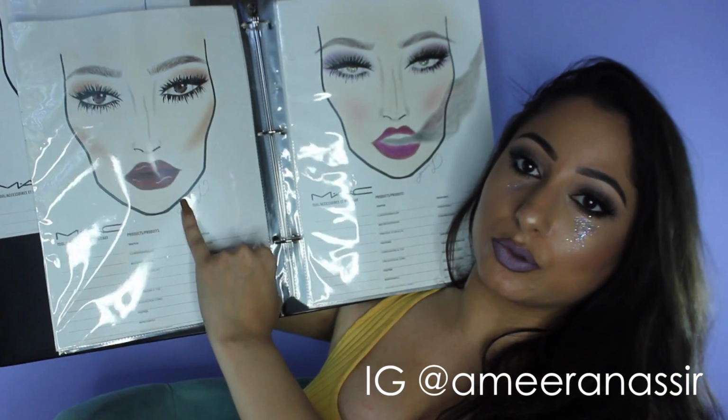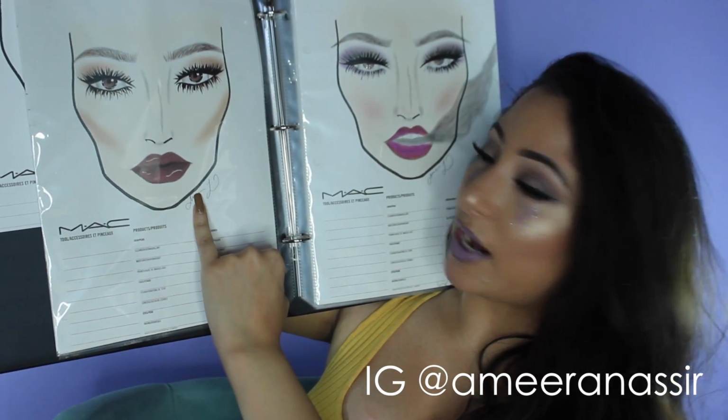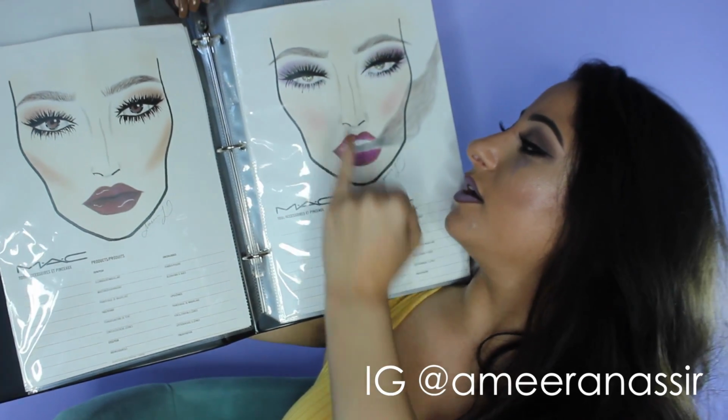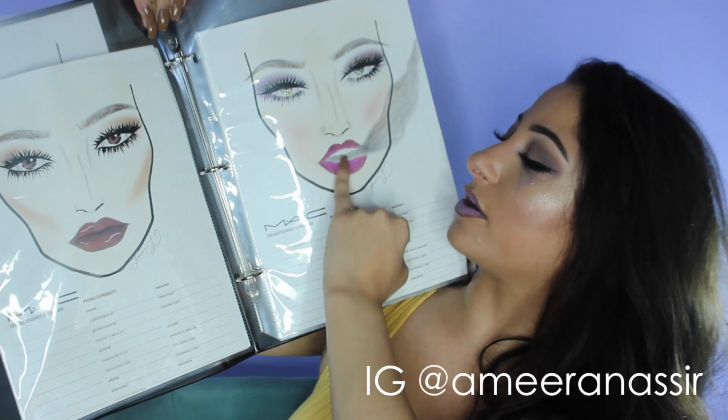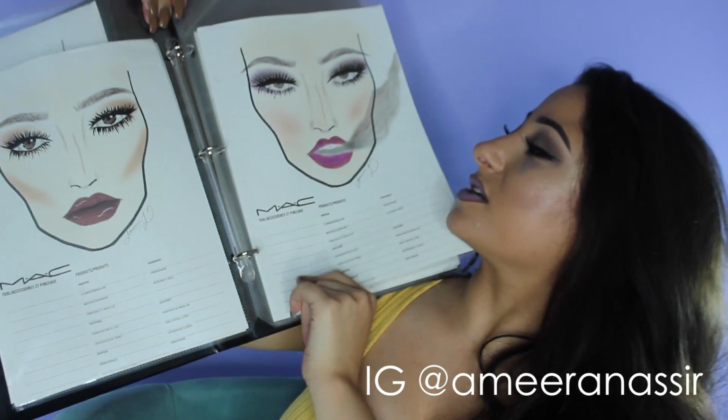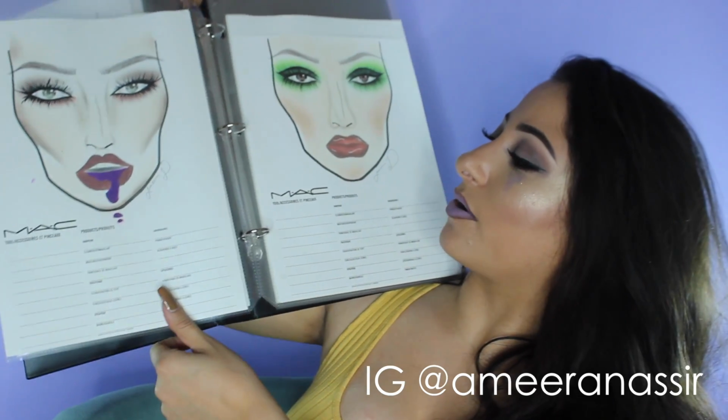This one is more of a cool toned makeup look. This is something that I would do every day. This is just something that I wanted to test my creativity with. It's like a purple haze type of look, and she's doing a little smoking right there. I was actually really proud of that one because I've never drawn smoke before, so that one came out good.